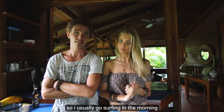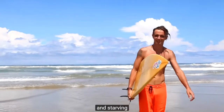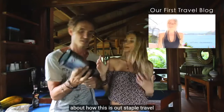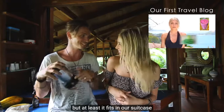So I usually go surfing after breakfast. And when I get back, my body is just dying and starving. We bring our Magic Bullet for this. We actually did a blog about it a long time ago about how this is our staple travel blender. It is a piece of crap. We've gone through three of them, but at least it fits in our suitcase.